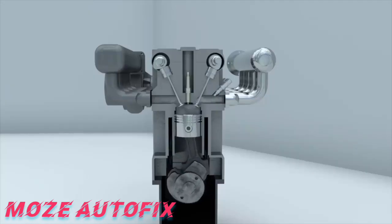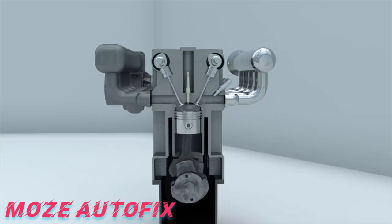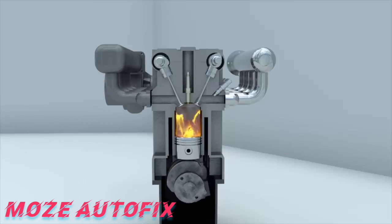So, how does an entire turbocharged engine work? First, the cylinder is filled with a mixture of fuel and air. When the preset compression ratio is reached, the mixture ignites, expands, and causes the piston to move downward, rotating the crankshaft. The exhaust gases are then forced out of the cylinder by the piston and moved towards the turbine.